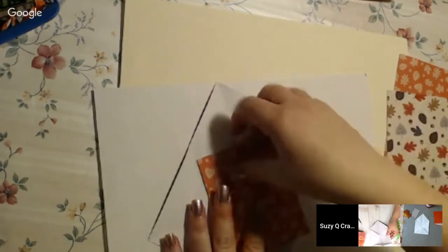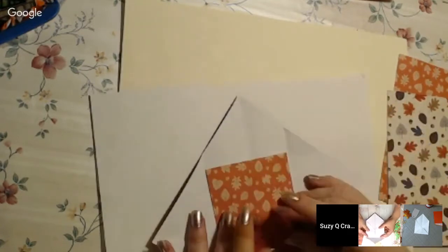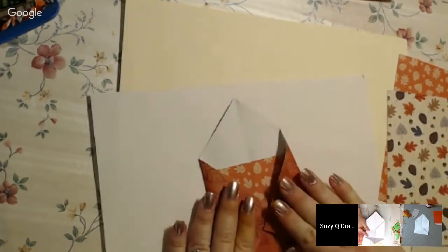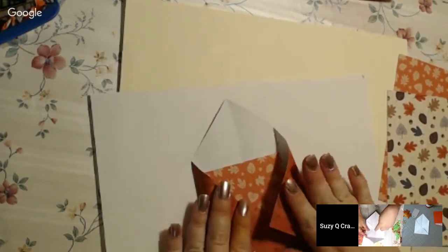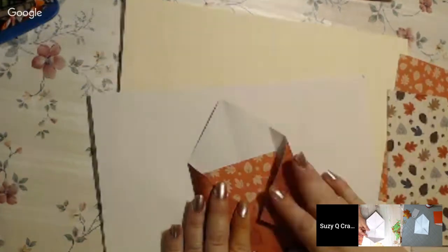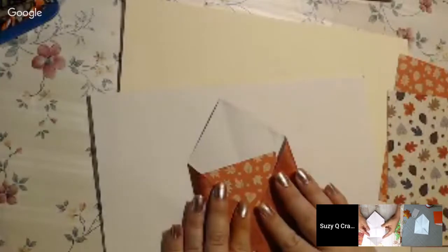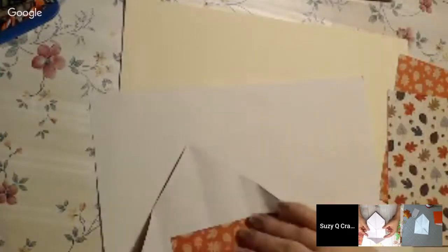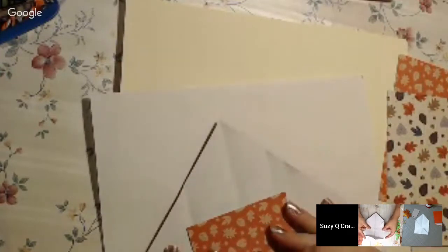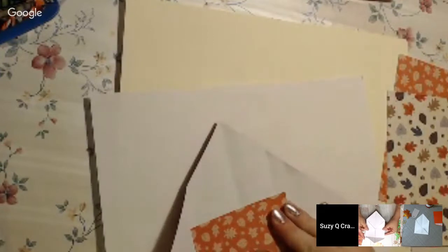What were the measurements? The measurements on this was 6 1/4, right? So a memorydex card is always 4 by 3 1/4. So that's why this is tricky. Envelopes are not that tricky. I'm just kind of showing you how to do it to get it the size of a memorydex, right? Because how cool is a memorydex card that's an envelope?